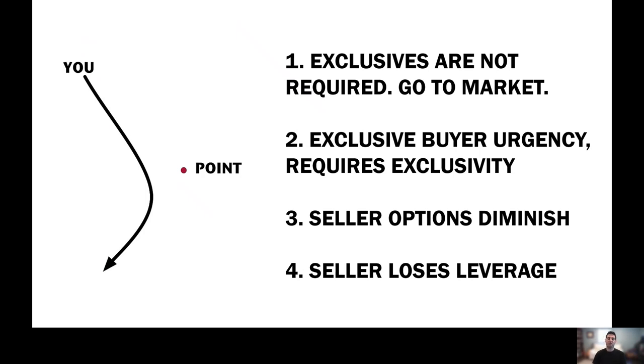And then fourth, the seller loses leverage because they can't hold over that buyer's head, hey, we're going to take it to the MLS.